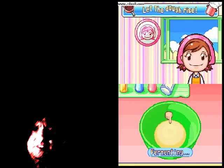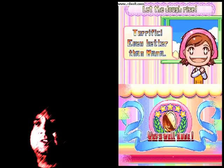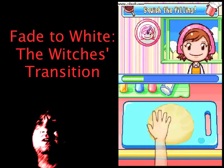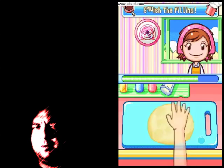It didn't recognize the cartridge. I expected that anyway. So just when I was going to turn the DS off, the screen faded to white. I didn't think this could happen. It showed the splash screens from Cooking Mama 1. Then came the actual game.